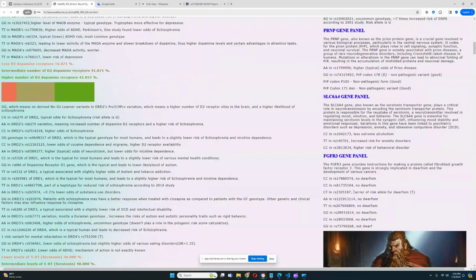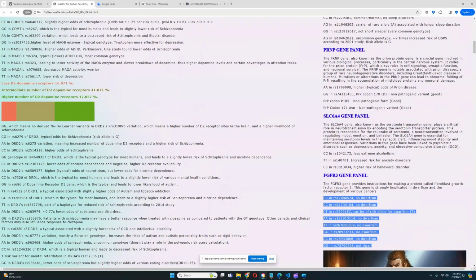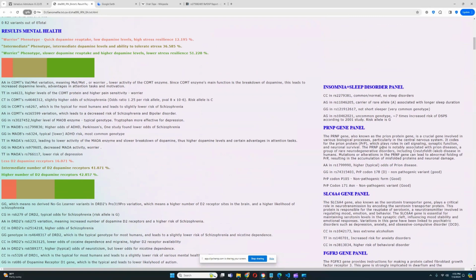She is a carrier of a risk allele for dwarfism. I just spotted that. That is very crazy. So she does carry a lot of these really rare risk variants for these rare conditions. And most of the times, it is a miscall. What else? There is also this uncommon genotype, 7 times increased risk of DSPS. Very interesting. She is a carrier of one rare allele associated with longer sleep duration.